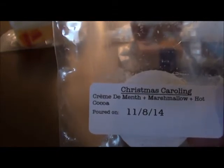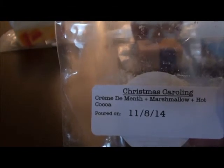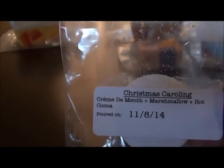You get the creme de menthe first. That's all I'm kind of smelling on that one. The cocoa doesn't really come out too strong to me, which is probably good because, like I said, I'm not big on cocoa.